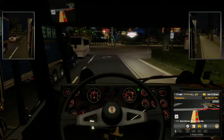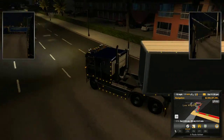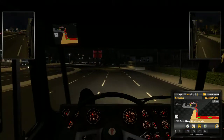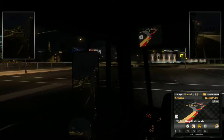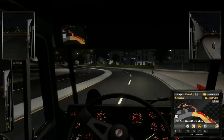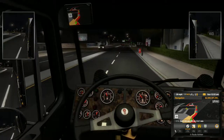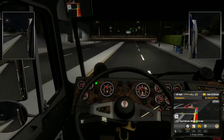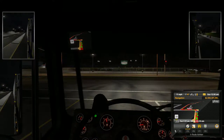Turn right. And then turn right. Turn right. You like this little truck, guys? Let me know, because I'm really excited to see this little K100 on the workshop. GPS is taking us some crazy ways tonight.